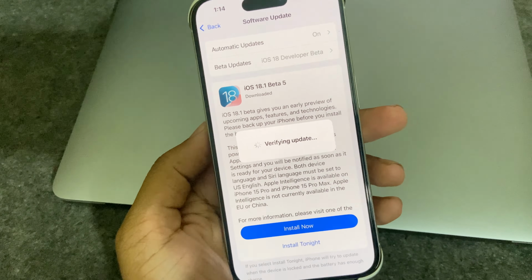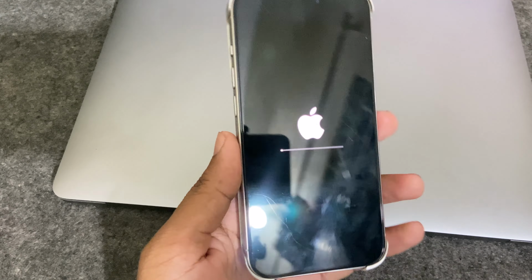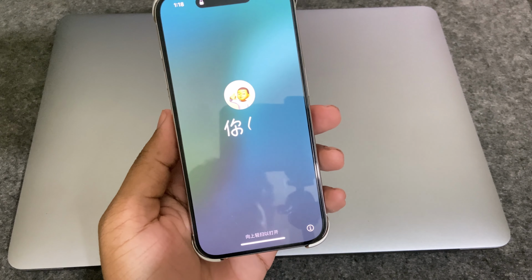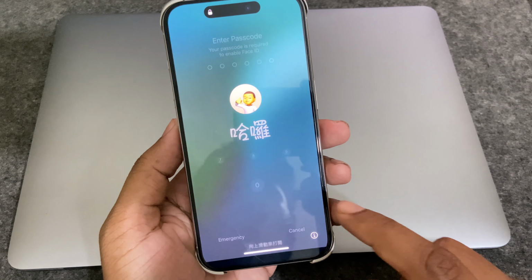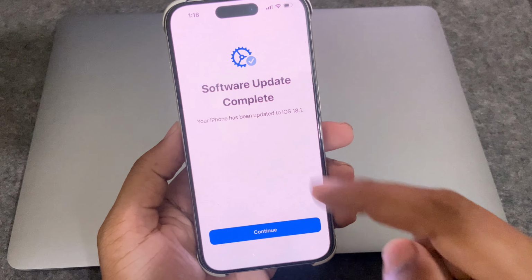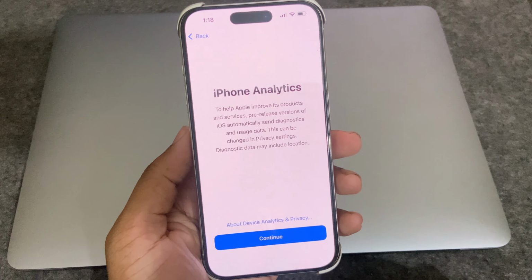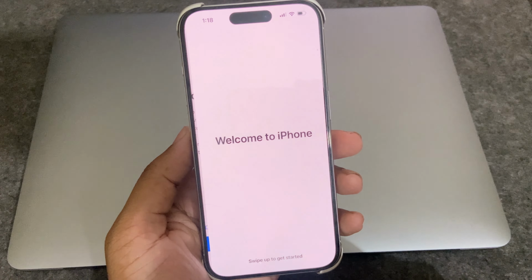So now I am updating my phone with beta 5. It needs around 10 or 15 minutes. Once done, your phone will restart again. Enter your current passcode, then you can see your software is updated completely. Press on continue. Press on continue again. It's iPhone analytics.